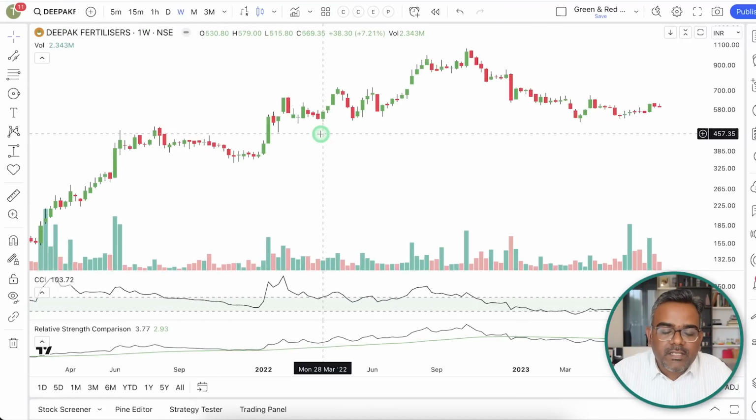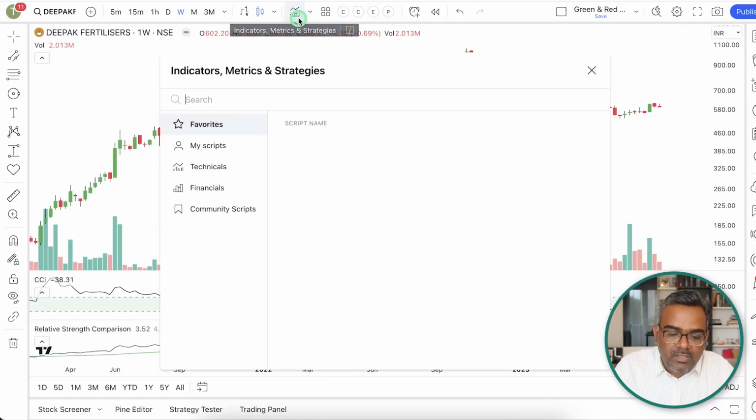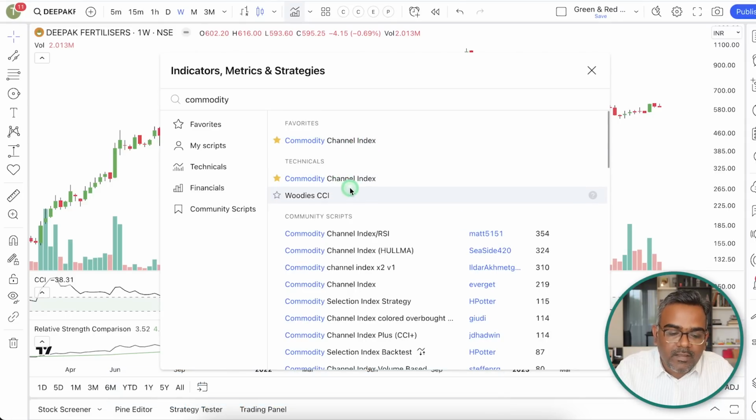So here I have the TradingView in front of me, and here if you see, I have a default template here, which is my CCI, my relative strength indicator here. And in case you want to know which CCI to use, you can just go here and type commodity channel index, right? And you can use the technicals default one. And then you have to go to relative strength, and you should find something by stage analysis, and then you can also use that one.